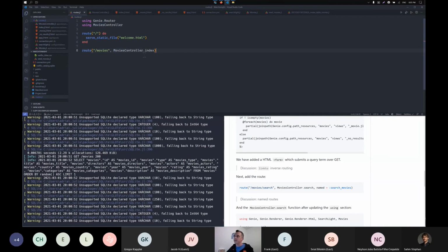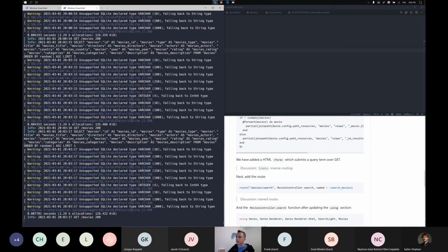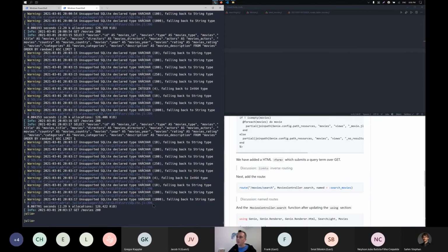As such, as the router is able to convert a URL pattern into a function which is being executed, the link to function is able to take some input, such as the name of a route, and create the corresponding URL back to the route itself. Each route that we created can be given a name, or if no explicit name is being given, Genie gives it a name by itself.